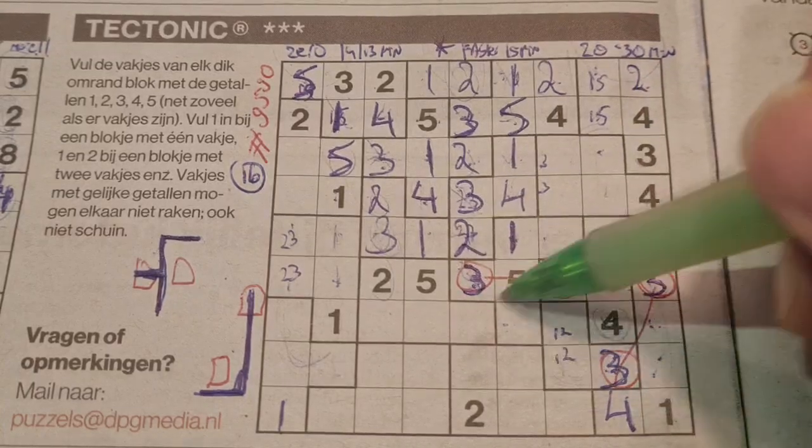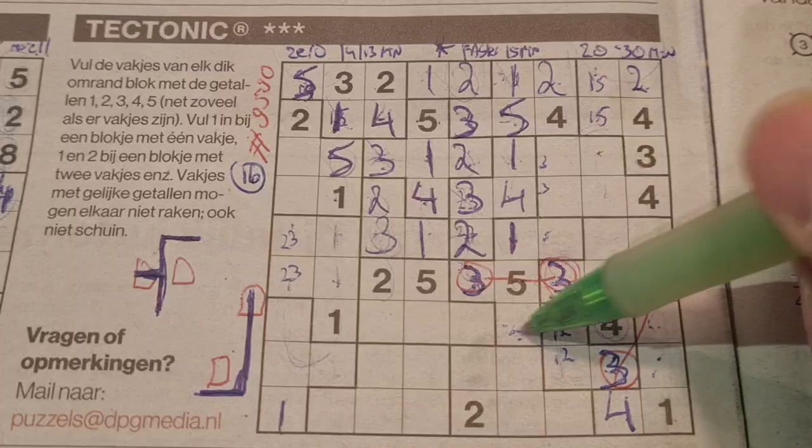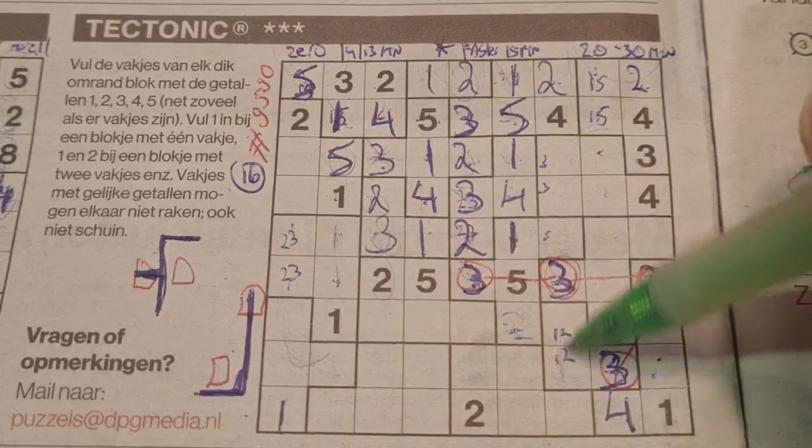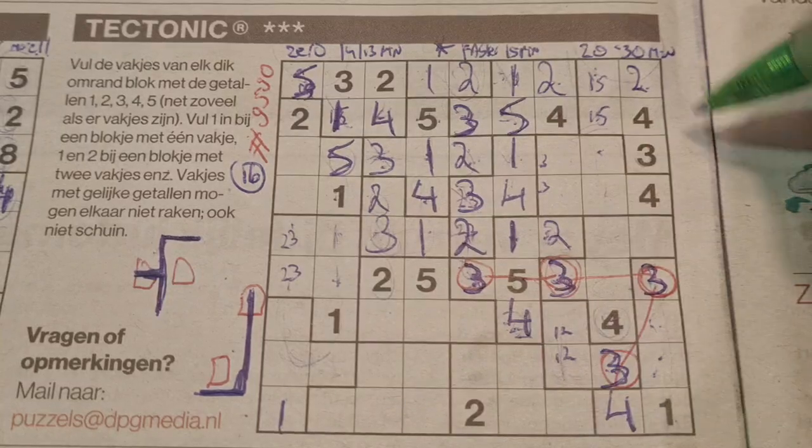2 numbers left in this area for numbers 2 and 4. Well, I cannot place the 2 here. We have a double 2 there. If I place the 2 here, I cannot fill any 2 in one of those 2 boxes. So the 2 is supposed to be here, and the 4 goes there.